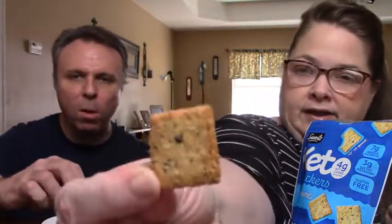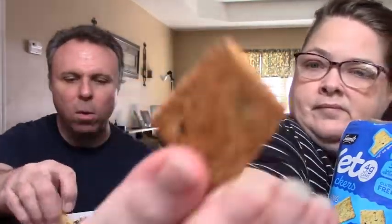Here's what they look like. You can see the everything bagel seasoning in them, if it'll focus. And they're not all the same. There's some broken pieces and things like that. Let's taste it by itself first. Okay, here, get another one first. We'll taste it by itself first.